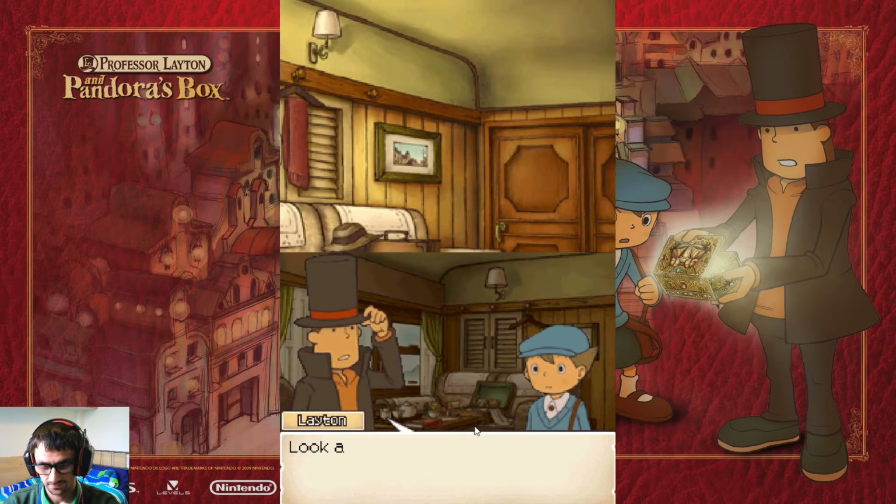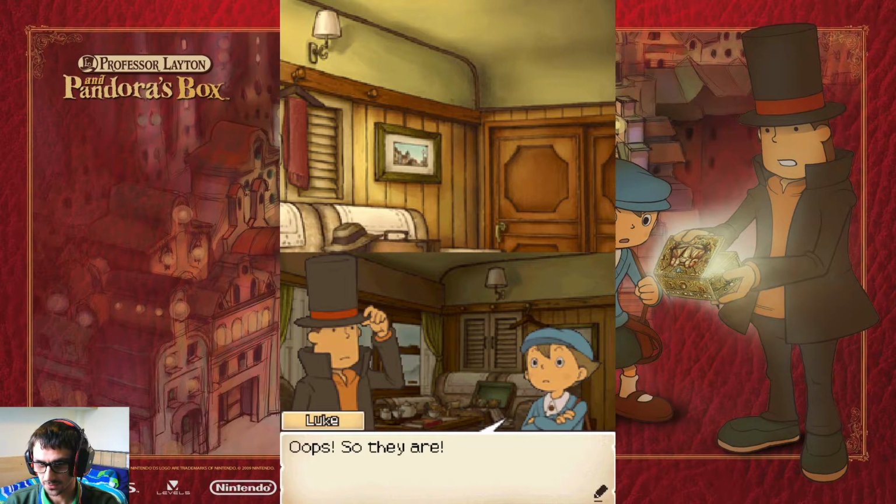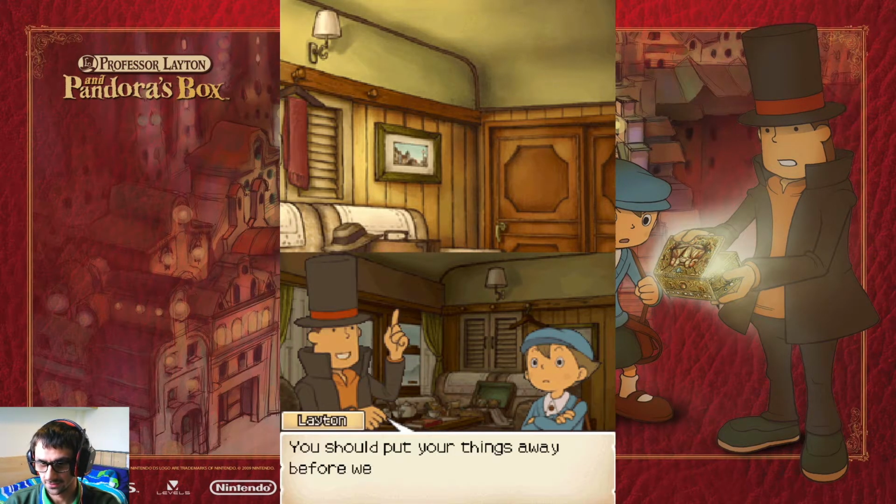Oh. Look at that, Luke. Your bag is wide open and your belongings are all scattered about. Oops, so they are. You should put your things away before we start exploring the train.